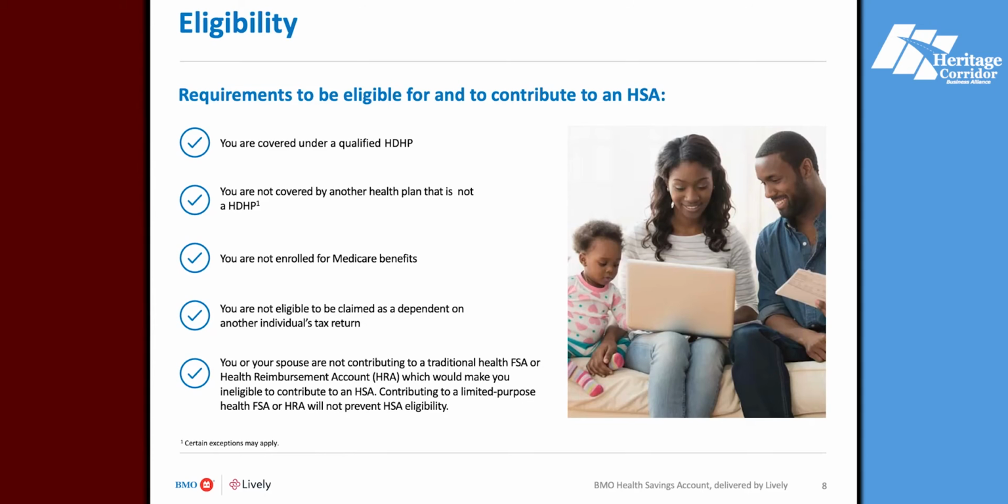I want to use another example here. I had a lady call me. Her husband, she is not part of a high deductible plan. She is not under a qualified high deductible plan. Her husband passed away and left her his health savings account.